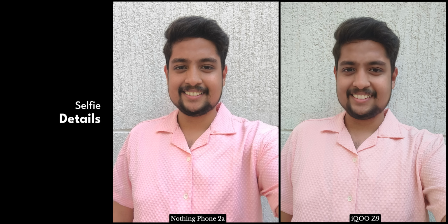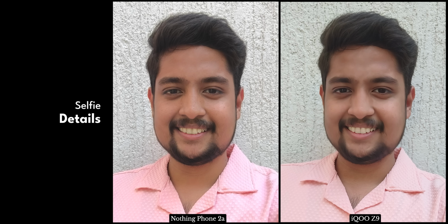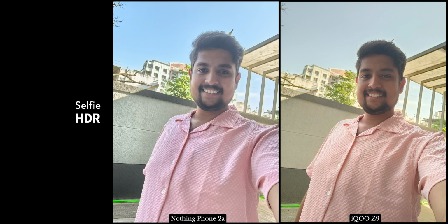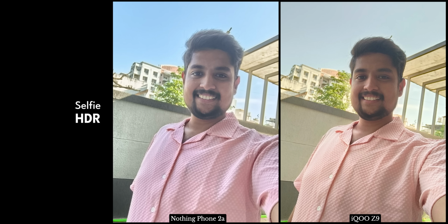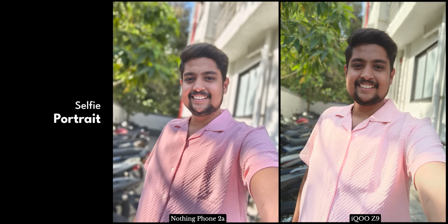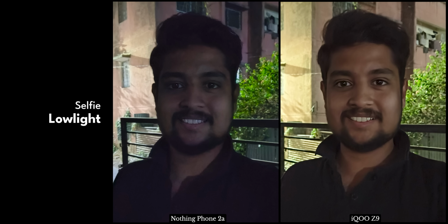Now, talking about selfies, while the Nothing Phone 2a might have the higher resolution selfie camera, the processing of the iQOO Z9 is better, if you ask me. Because what I noticed is that the skin tones are closer to natural. Nothing might capture more details, but the iQOO's pictures look more close to real life. That apart, when you shoot against the light, iQOO's HDR processing comes in handy because Nothing's HDR processing messes up the shot. Also, the portrait selfies look better on the iQOO Z9, plus the low light selfies are also better on the iQOO Z9 compared to the Nothing Phone 2a.